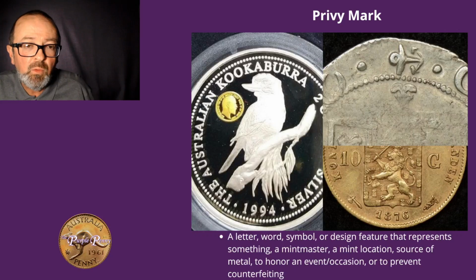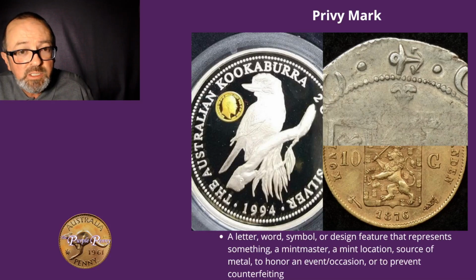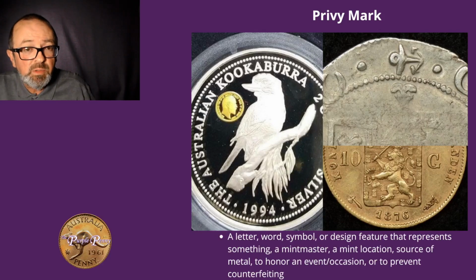So, for example, there were secret marks on hammered English coins that were put there to try and prevent counterfeiters from being able to create representative copies of those coins. These days, a privy mark is generally used as a marketing device. So on the left there you can see a 1 ounce kookaburra with a selectively gold-plated portrait of King Edward VII. That's supposed to be a sovereign.